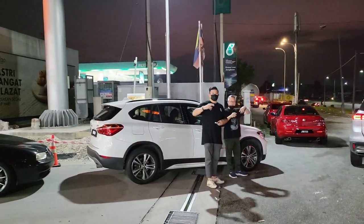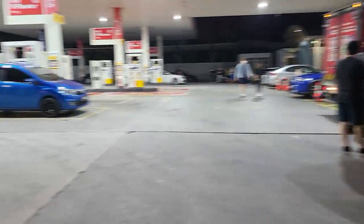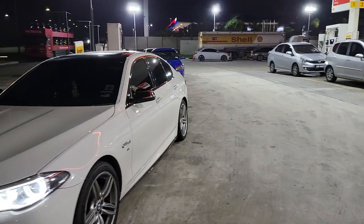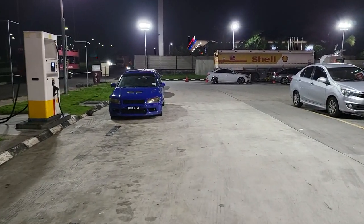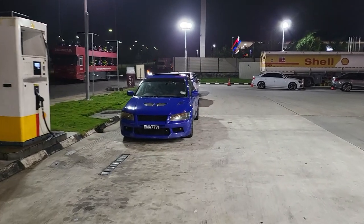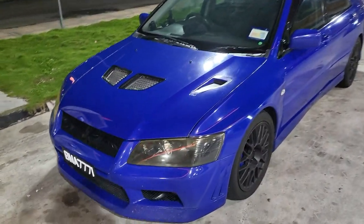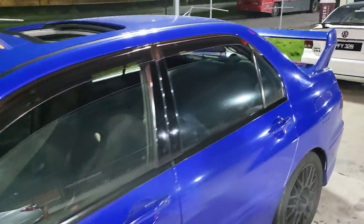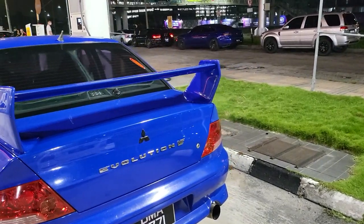Morning! Next street, Alpha 156 is here. That's a beautiful F10. Look at that. Oh, there's an Evo. Let's go have a look. Let's do one round, shall we? There's an Evo. Lovely. Nice.